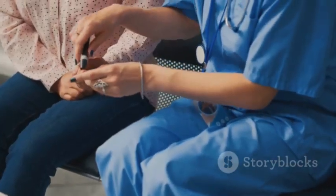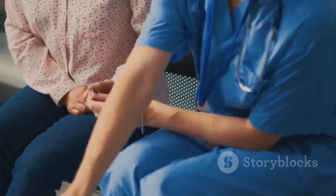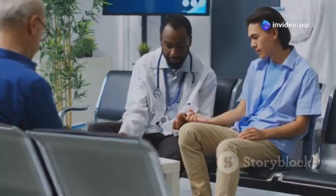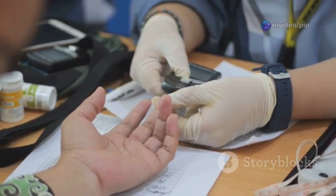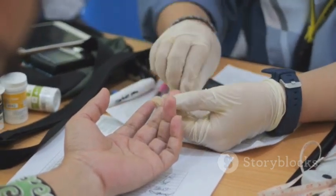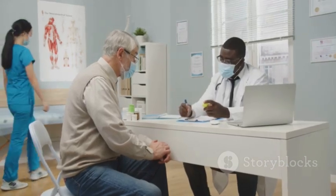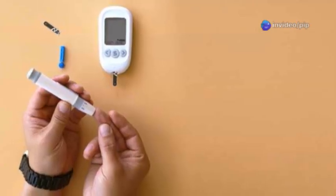Your doctor or diabetes educator will tell you how often to check. They will also help you understand what your blood sugar numbers mean. Keeping a record of your readings can help you and your healthcare team see patterns. This information can be used to adjust your treatment plan as needed for better control. It empowers you to take charge.